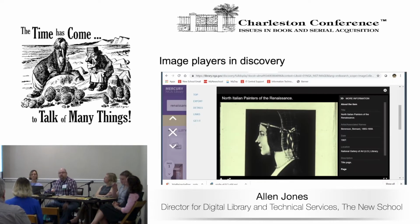The other thing that we are starting to play with, and this is in beta now, is an IIIF viewer for our slide collection so that people would be able to zoom in and out of the full details display. So again, the idea is keep people in the discovery service, make it as immersive as possible, get them to play with the media inside the discovery layer as opposed to sending them out to other systems.